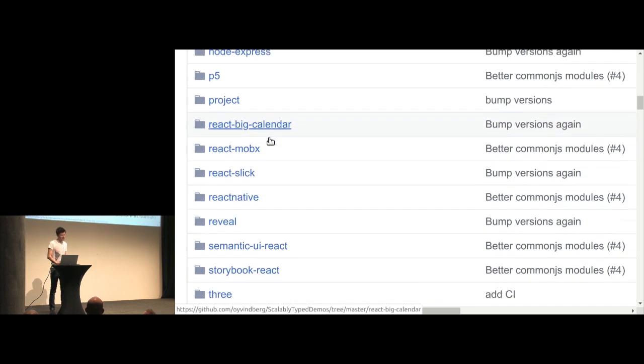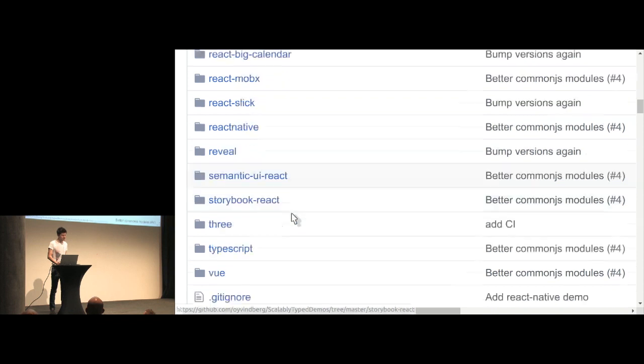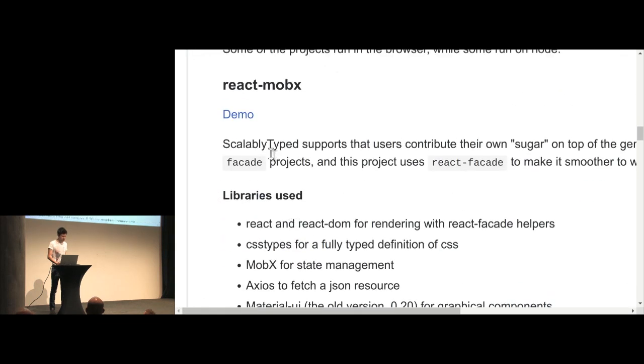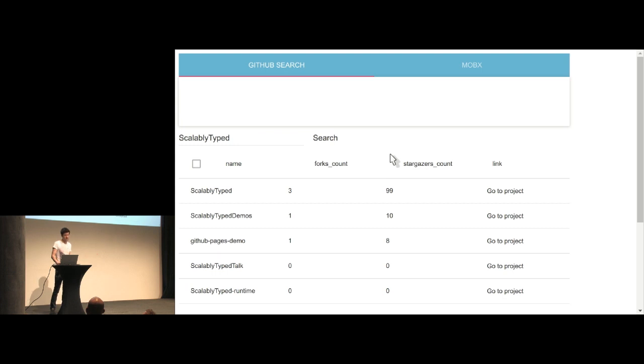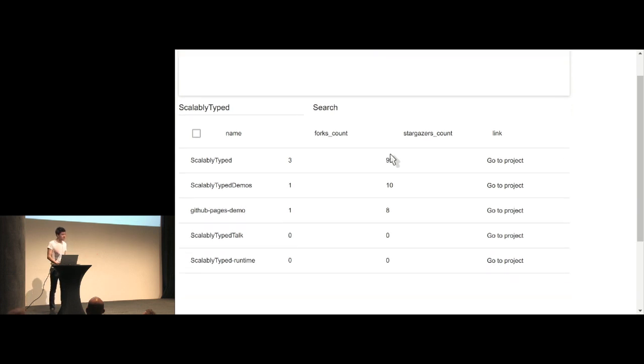Well, there are some React components, Storybook. I can demo one of them. This is React and MobX, which is a brilliant state management tool, and Axios for doing HTTP calls. So it's super simple, just package up. You can have a look at the source code. I really recommend you do.